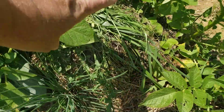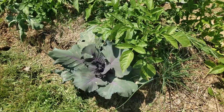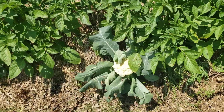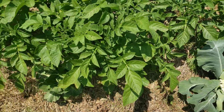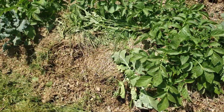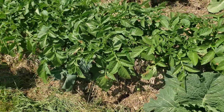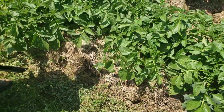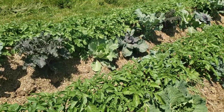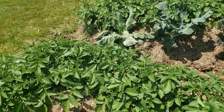These are just some of the weeds we pulled out and threw on top. And then our chives are coming in great. We have a whole bunch of other cabbages, kohlrabi, cauliflower, some broccoli, all along the sides here. I probably should have done some more herbs, but we will be able to see in the end how our potato crop was underground here. But so far they look beautiful.